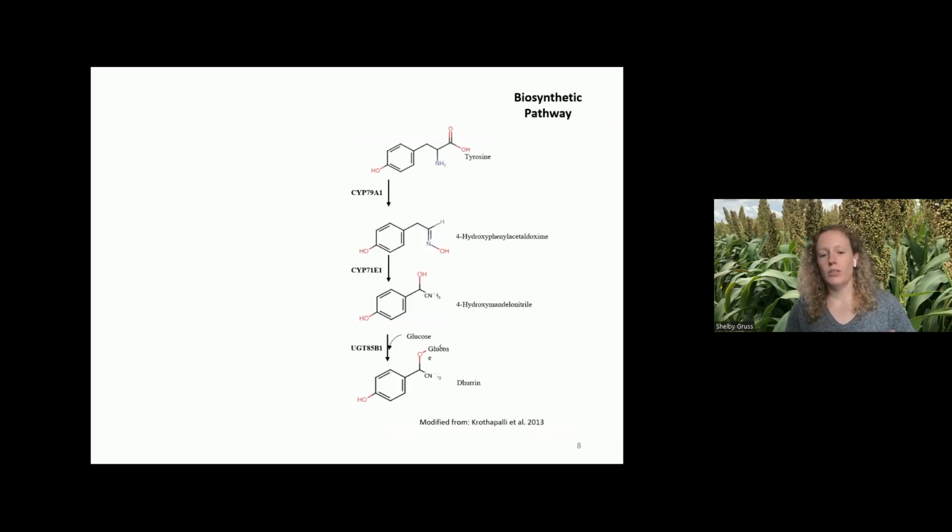But what if we could just kind of get rid of it? What if there's a way to make dhurrin-free sorghum? And so what you see here on the right is basically the pathway of how dhurrin's created in the plant. And so it goes from tyrosine through 3 enzymes, and then we get dhurrin.